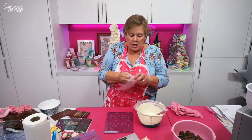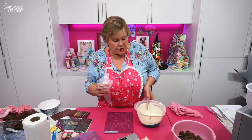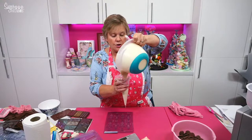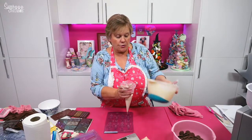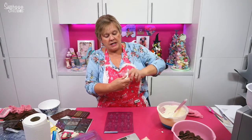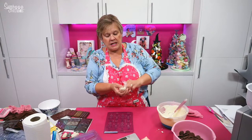I like to use a piping bag when I'm piping an intricate mould, and you have more control over your chocolate when it's in a piping bag than trying to pour it out or spoon it out. Don't overfill your bag, because you can always refill it. Bring it down, just twist the bag round and round so it's nice and tight.